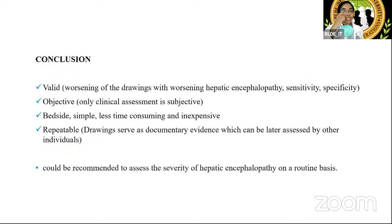Conclusion: these are valid tests because the worsening of the drawings is observed with the worsening of the hepatic encephalopathy, and they are sensitive and specific tools. The clinical assessment is subjective, whereas these drawings provide an objective measurement. These are bedside, simple, less time consuming, inexpensive, and repeatable. The drawings serve as documentary evidence which can later be assessed by other individuals as well. So it could be recommended to assess the severity of hepatic encephalopathy on a routine basis to understand the effect of treatment.